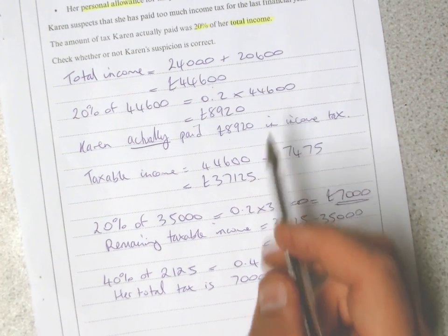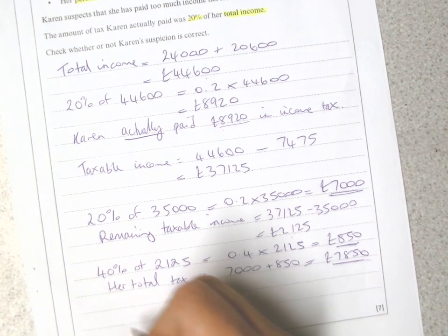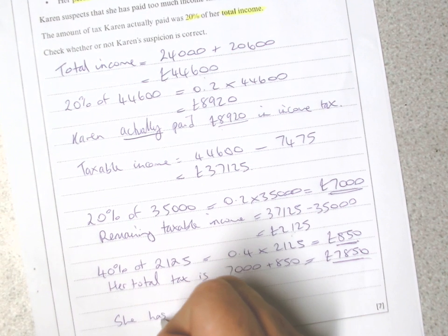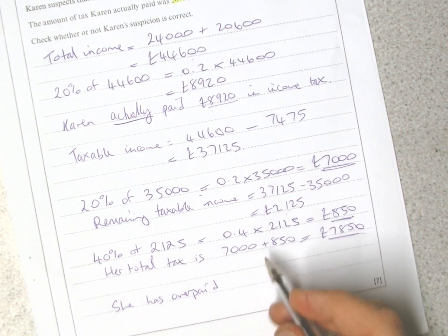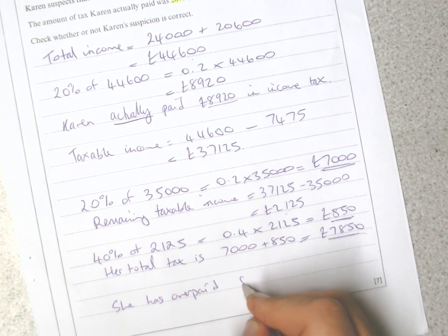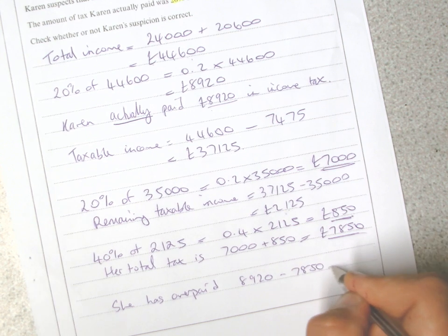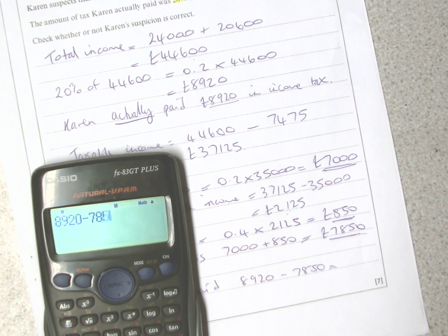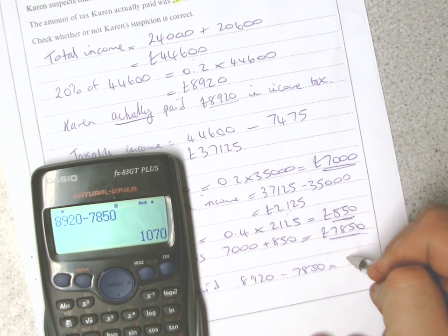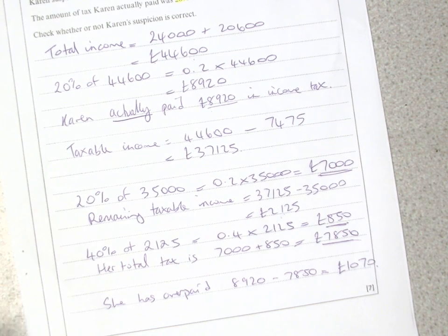But of course, if we go back, she actually paid 8,920. She has overpaid. You can also work out how much she overpaid, and it's important to put steps like that in. 8,920, take away 7,850. So she's overpaid by £1,070.